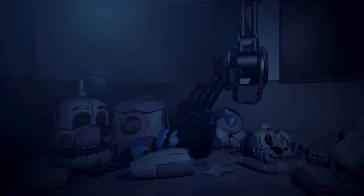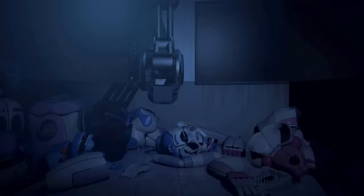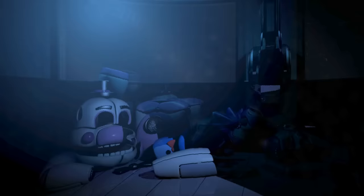Warning. You've entered a highly dangerous area. You have entered from maintenance hatch 1B, reserved for cleaning and repair of the scooper. Entering this side of the room is strictly prohibited by unauthorized personnel. You are in the scooping room now. Funtime Foxie has already been here today. Funtime Freddy has already been here today. Ballora has already been here today. Circus Baby has already been here today.